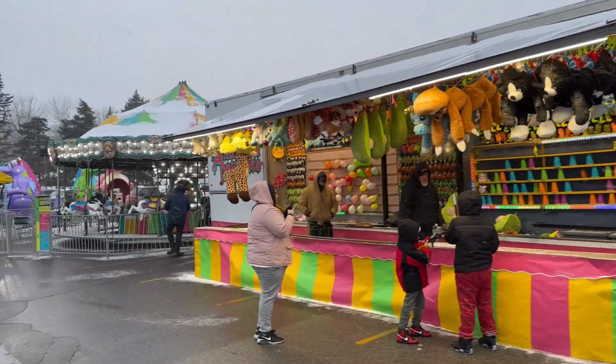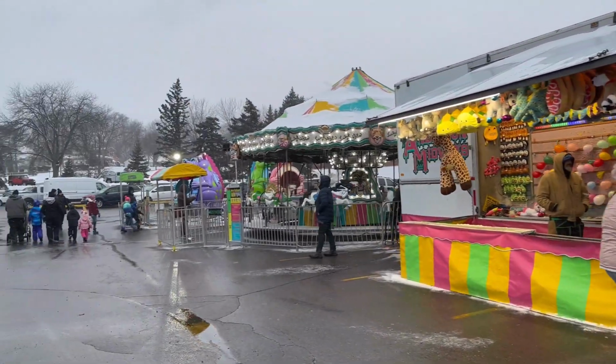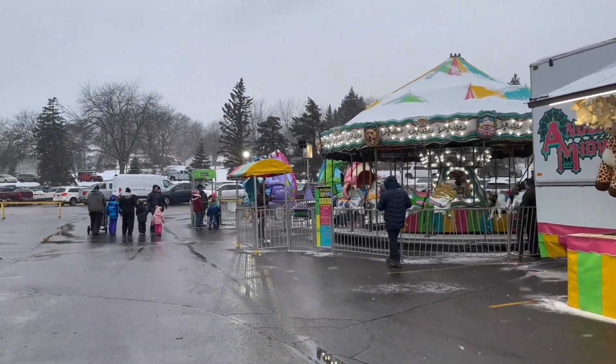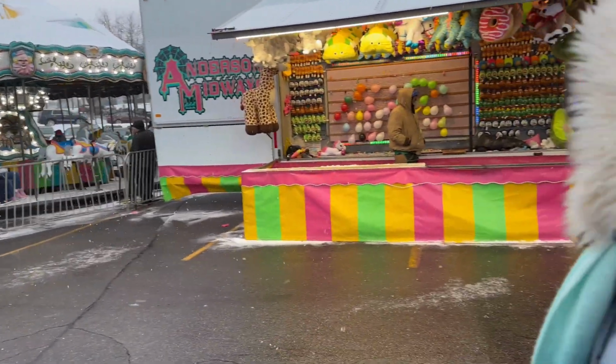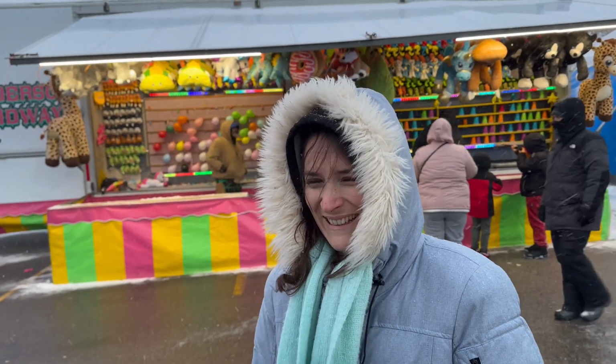They do have a little carnival thing set up here. It's a couple games, a couple small rides. But, you know, it'd be pretty fun if you got kids and you're coming out. Do a couple little rides there, right?